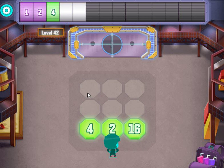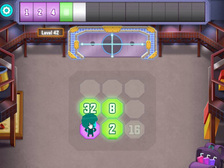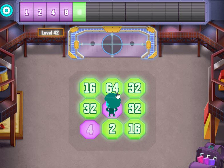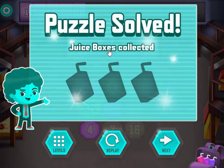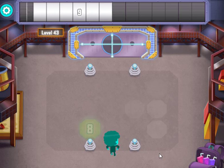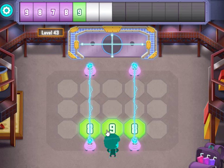If you're stuck, say the numbers at the top out loud. See if you can tell what number comes next. You did it! Say the numbers at the top out loud. How do they repeat?